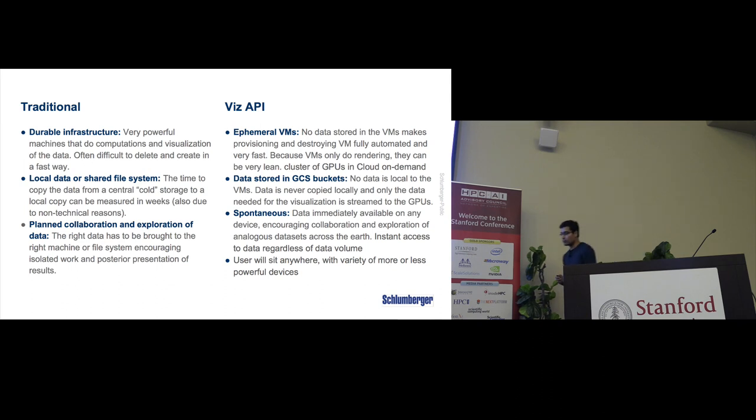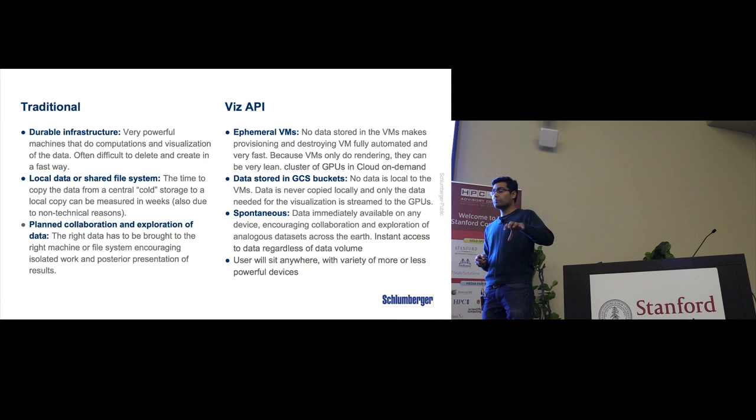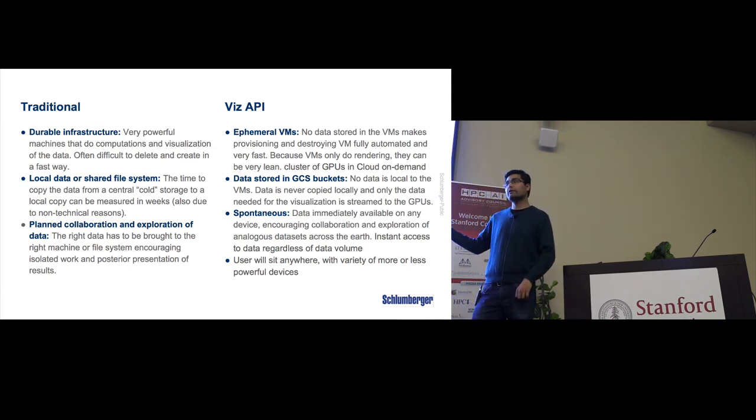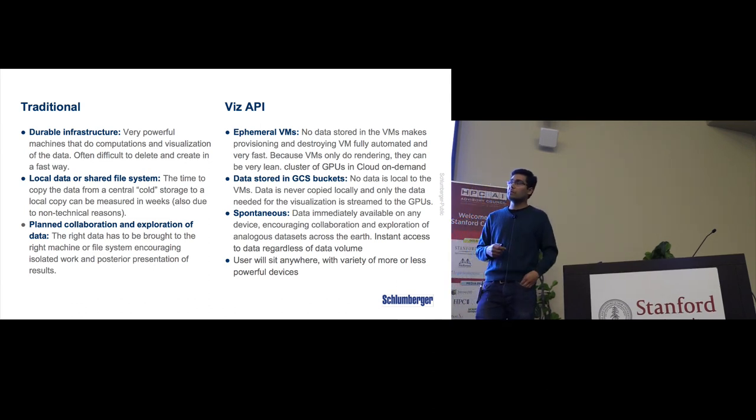So traditionally, some of our visualization software has been basically durable infrastructure with a local data shared file system, and mostly desktop visualization software that you can install. The challenge there is the time from when you generate the seismic data to the time you can visualize it. You have these tapes and disks that you have to move, and that data movement is an unproductive activity which can take days or even weeks in many cases.